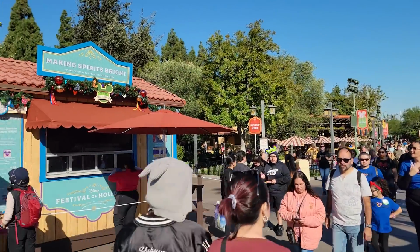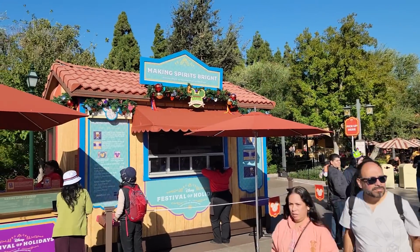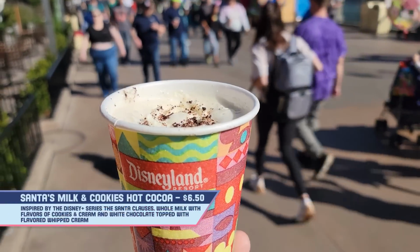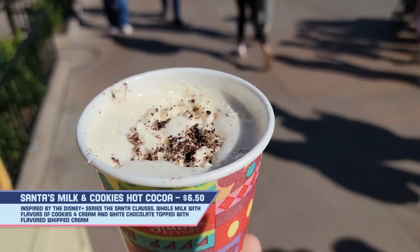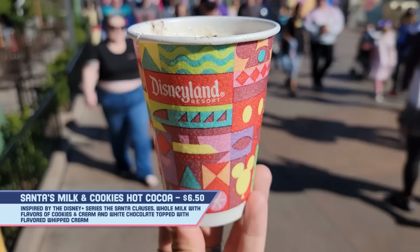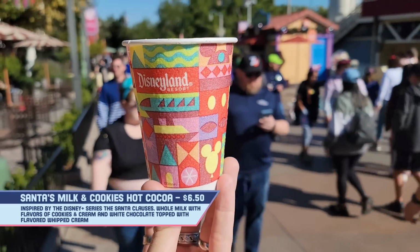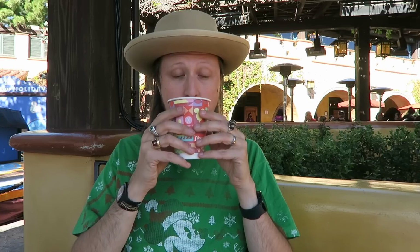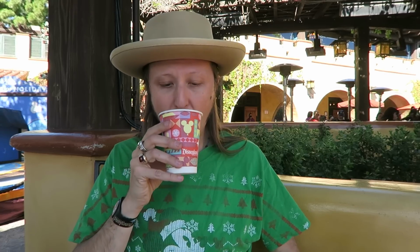All right, so next up is the booth Making Spirits Bright, and we are getting Santa's Milk and Cookies Hot Cocoa. This is inspired by the Disney Plus series The Santa Clauses. It's whole milk with flavors of cookies and cream and white chocolate topped with flavored whipped cream. So comes in a traditional hot cup. Not much to look at on the outside, but you can really smell it before you even drink it. Let's try.